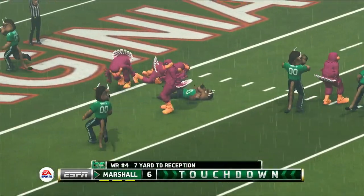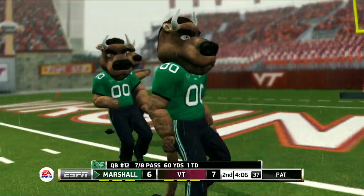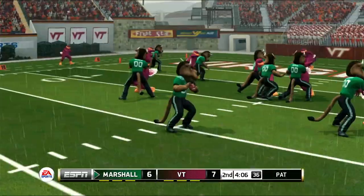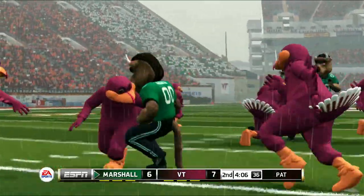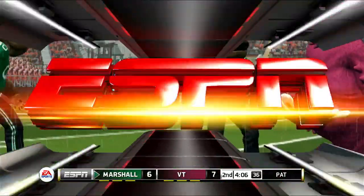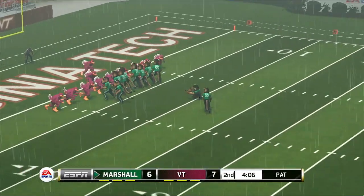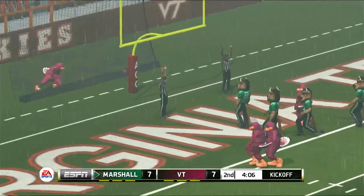Touchdown, Marshall. He fired it out to his wide receiver, who made the grab and got the score. When this guy's got time to throw, he makes the defense pay. We'll be tied with the extra point. And he adds the extra point.